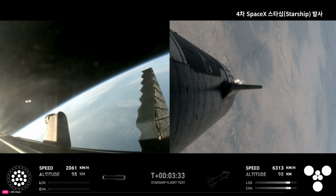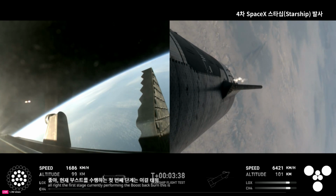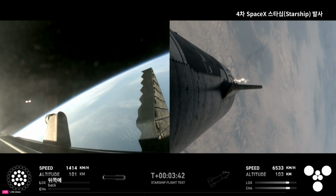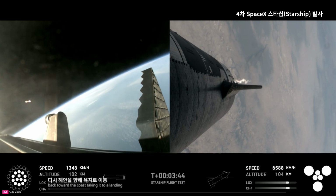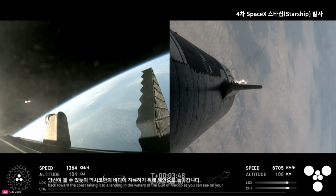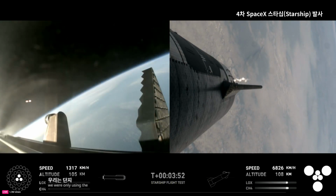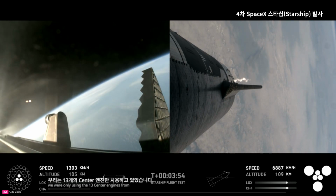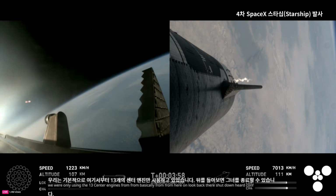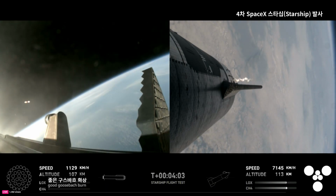All right, the first stage currently performing the boost back burn. This is expected to last a little over 1 minute. This propels the booster back toward the coast, taking it to a landing in the waters of the Gulf of Mexico. As you can see on your screen in the bottom left-hand corner, we were only using the 13 center engines from here on. Boost back burn shut down. Heard confirmation there of good boost back burn shutdown. H2 tank pressures are nominal.